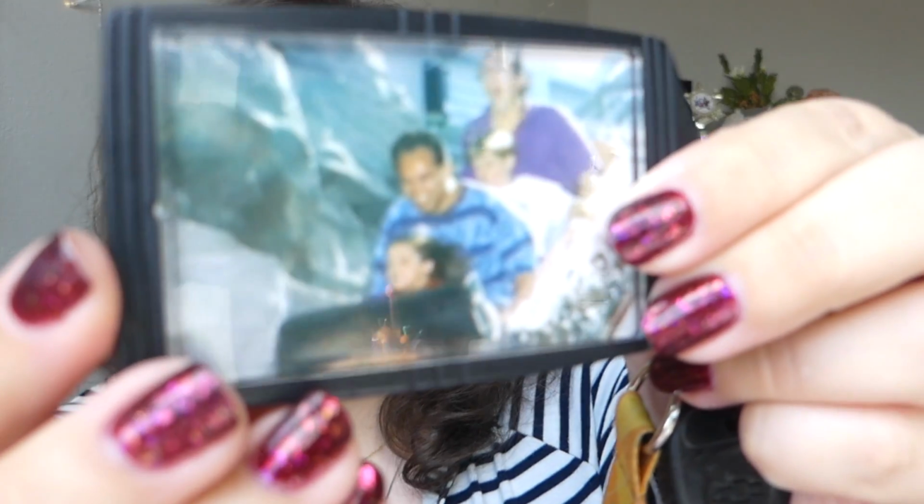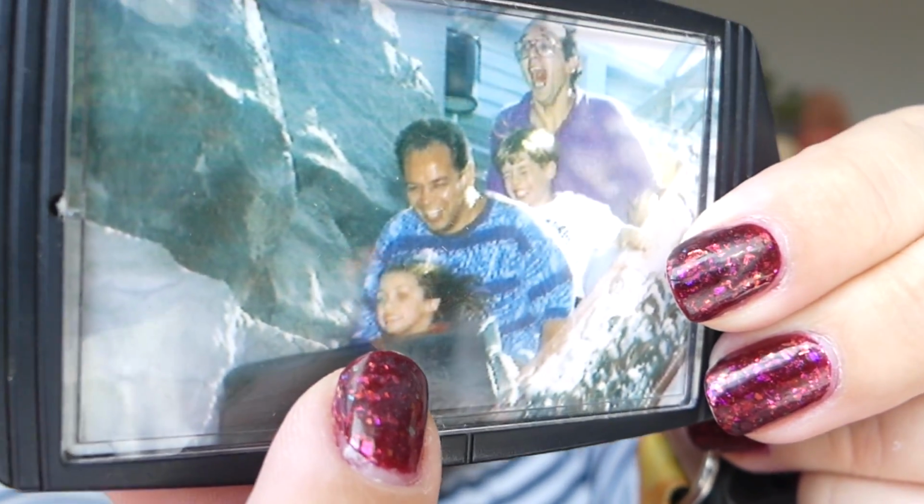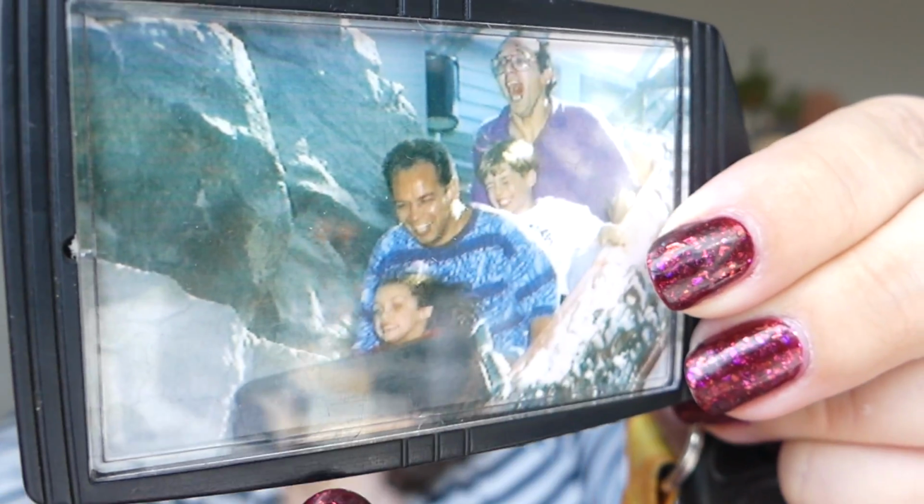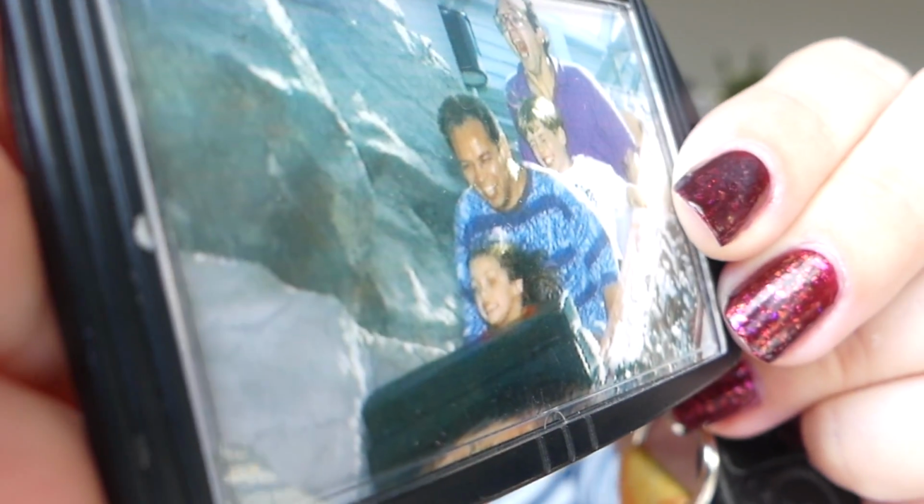Has anyone ever been to Camp Snoopy? They used to have the Paul Bunyan's log chute, and you could buy a photo of you on the ride. Well, here's little baby Cassie, absolutely horrified, and then my dad, my brother, and one of my uncles. I hope you can see that; there's a lot of glare going on, but I thought it was hilarious. They put poor little baby Cassie up front, even though I was clearly horrified. Whatever, I think it's hilarious now.